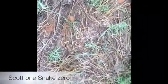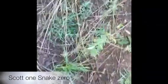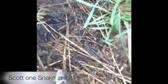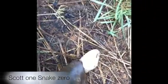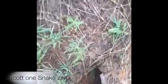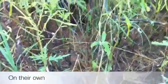About 3.5 feet. He's still kicking a little bit. You gotta watch out for those. Well, back out here. Sprinkling a little bit, thought I'd come back out before I left and just see how they were doing.